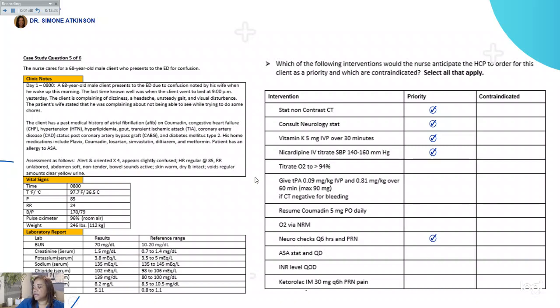Next, it says titrate oxygen greater than 94%. Yes, so adequate oxygenation is crucial for brain and tissue perfusion. Maintaining the oxygen saturation above 94% will help to ensure sufficient oxygen supply to the brain and other vital organs, promote optimal recovery, and reduce the risk of complications for our client.